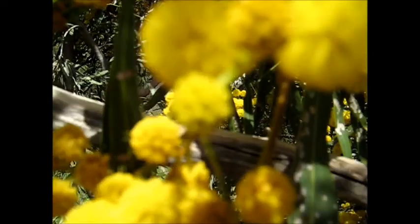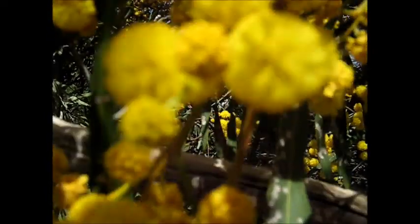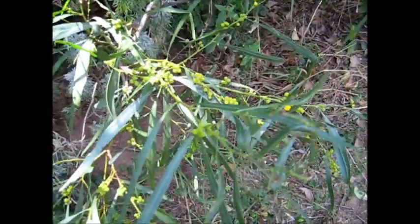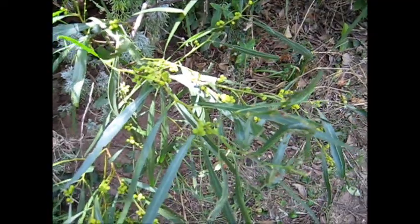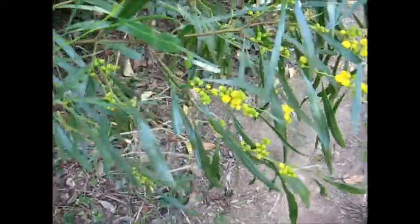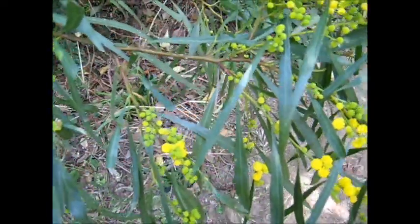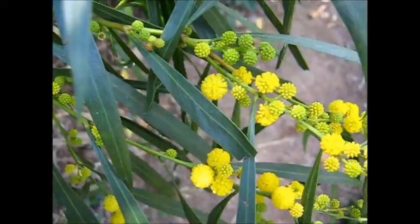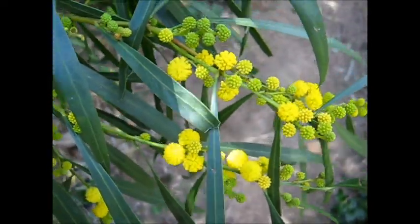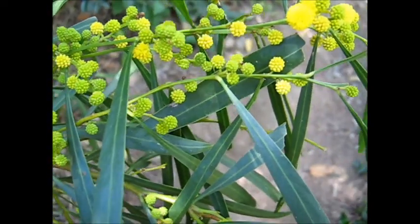Wonderful Acacia Saligna. So because they're only short-lived, about 10 years or so, we have to keep a few new Acacia Salignas coming along. Here's a young one. This is a young one. Another young one coming along. It'll be nice when it grows up.